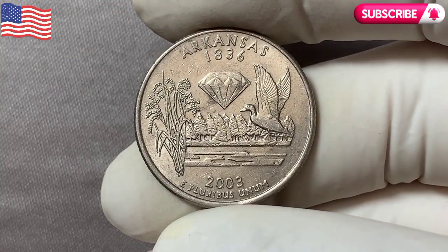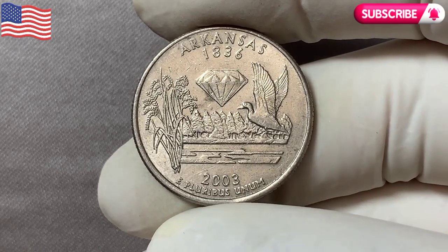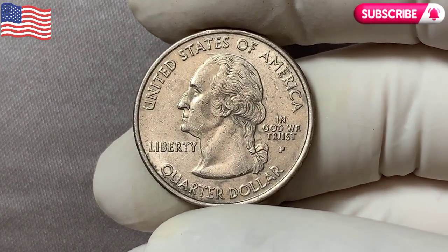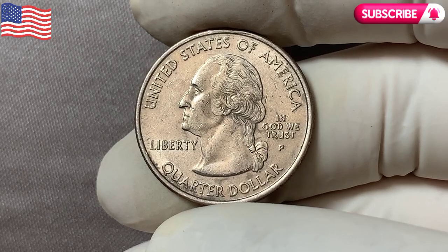So, the next time you check your change, remember this story. Because that plain-looking Arkansas quarter in your hand could be a hidden gem, literally and figuratively. It could be your gateway into the fascinating world of rare coin collecting, and maybe even a serious payday.